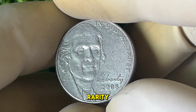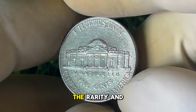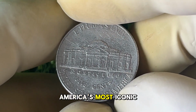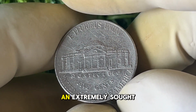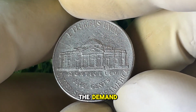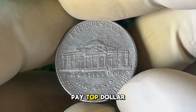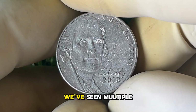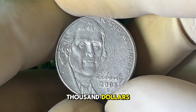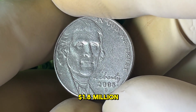First off, the rarity. Only a very small number of these error coins were actually produced. The rarity and the uniqueness of the mistake, a missing feature from one of America's most iconic landmarks, have made it an extremely sought-after piece among collectors. Second, the demand. As more and more collectors become aware of this error, they're willing to pay top dollar to add it to their collections. We've seen multiple auctions where these coins have been sold for several $100,000. And in one extreme case, it went for a record-breaking $1.8 million.